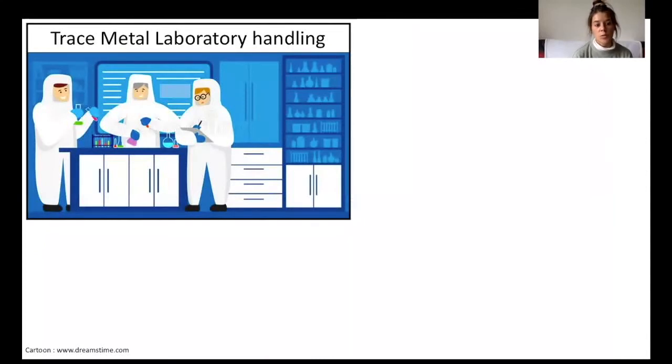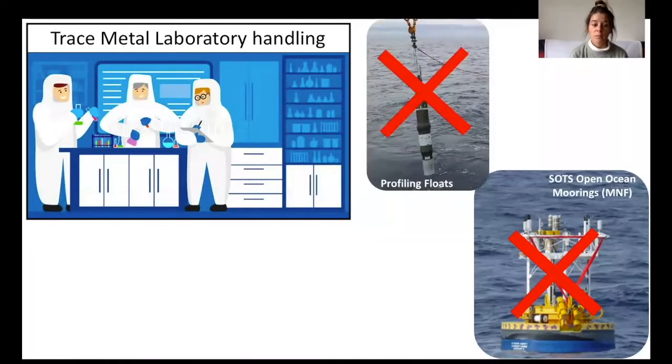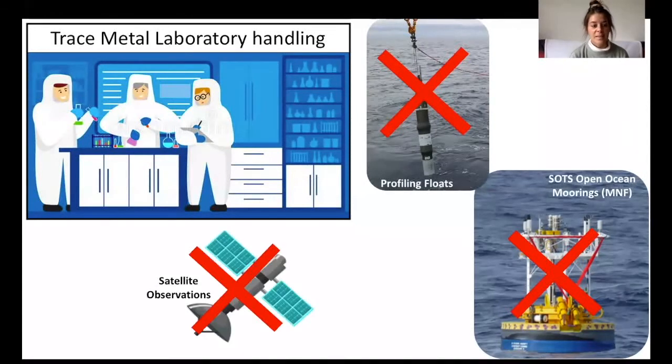Due to their low concentration in the environment, heavy metal analysis in seawater and in atmospheric particles requires stringent laboratory processing and high-performance analytical instruments. For this reason, they cannot be directly measured using autonomous open ocean moorings or profiling floats, and they cannot be observed using remote sensing tools.